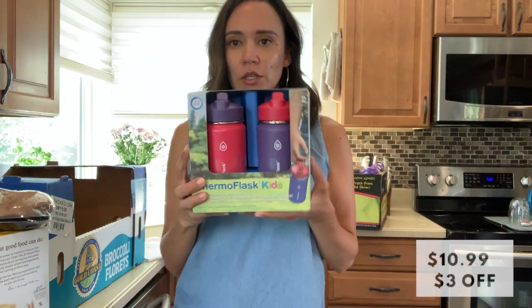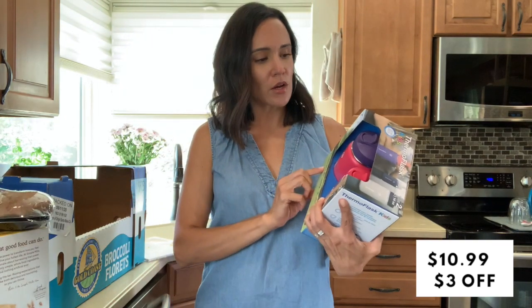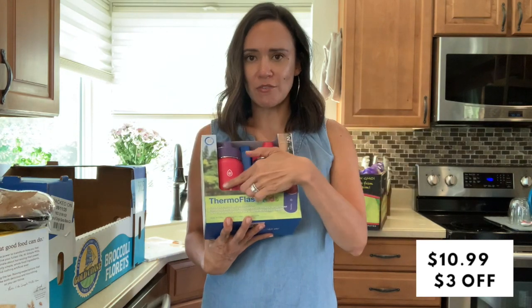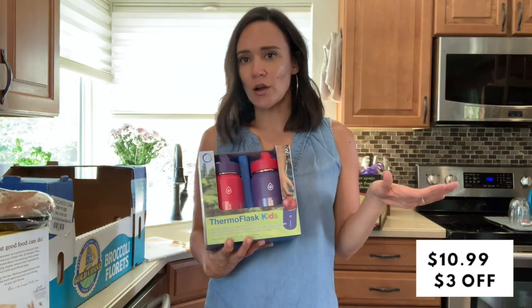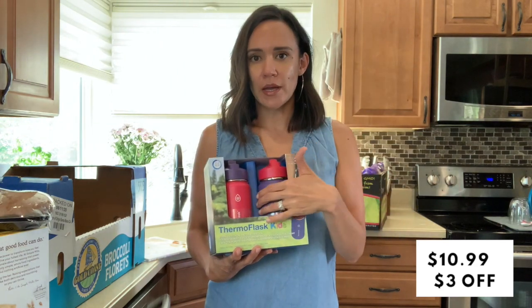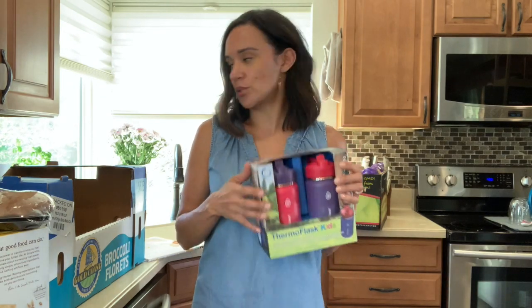And then this was a really good price, this little Thermoflask pack for my daughter. It was on sale, I believe, for $10 or $11, so about $5-ish per bottle, which is not bad at all, because the ones that I bought her previously, not from this brand, but something similar from Target, were like $10 per, so I thought this was a good deal.